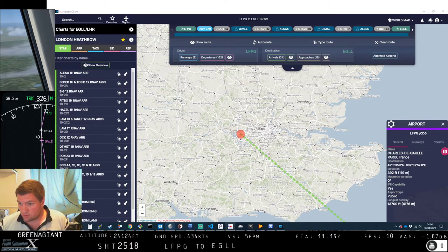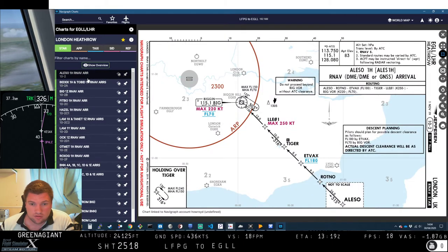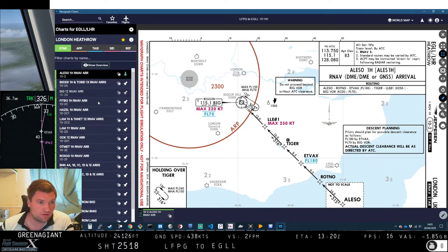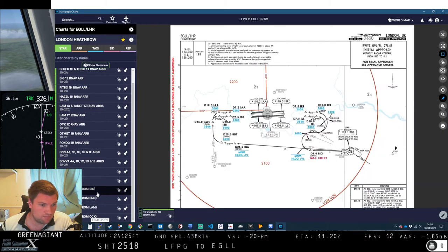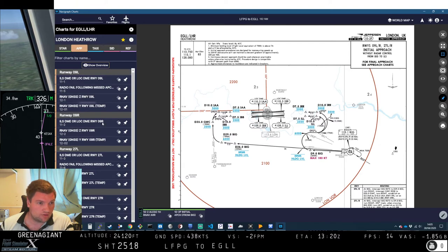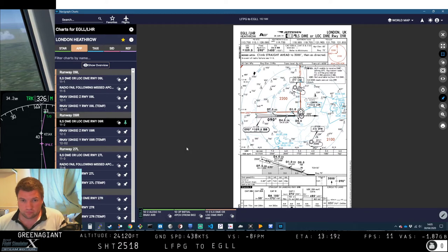Our final waypoint is Alesso, down here in the channel. So we'll be on the Alesso arrival then, I suppose. So from then, Biggin. And we'll be coming on 9 right, for want of a better idea. So 9 right, and we'll do the ILS. I don't trust the RNAV in this thing.